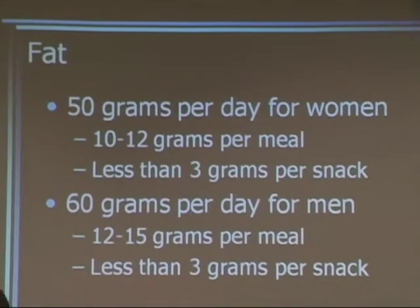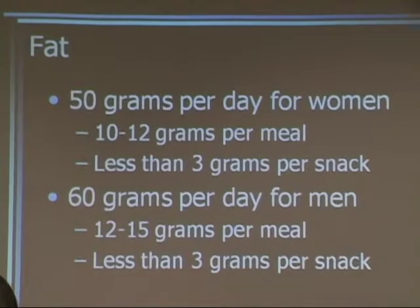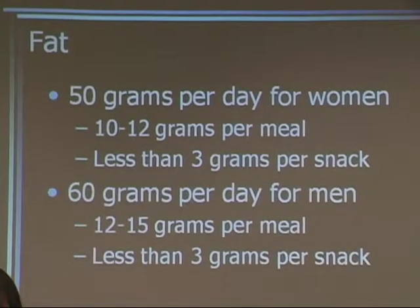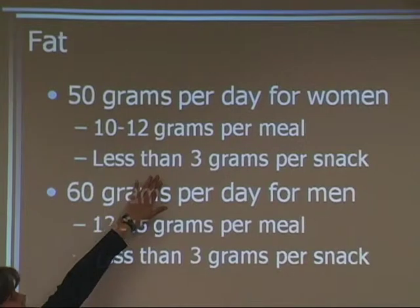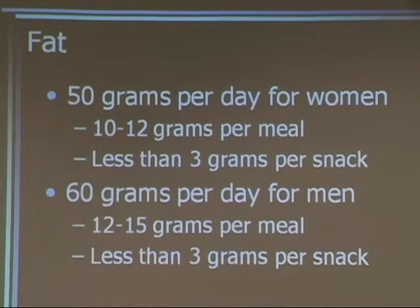Now, fat grams, just to reiterate again, if you wanted to just count fat grams, women need about 50 grams of fat a day, or 10 to 12 grams of fat per meal, if you were going to break it up per meal, and less than 3 grams of fat per snack is really our ultimate goal. Now, for men, about 60 grams of fat per day, and that would break into about 12 to 15 grams of fat per meal, and less than 3 grams of fat per snack.